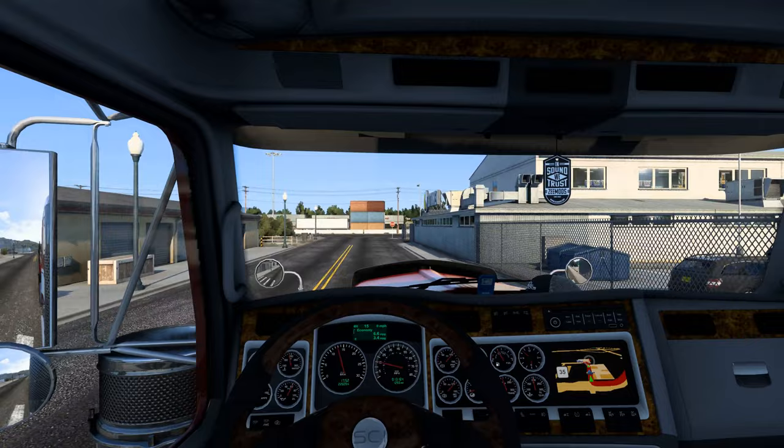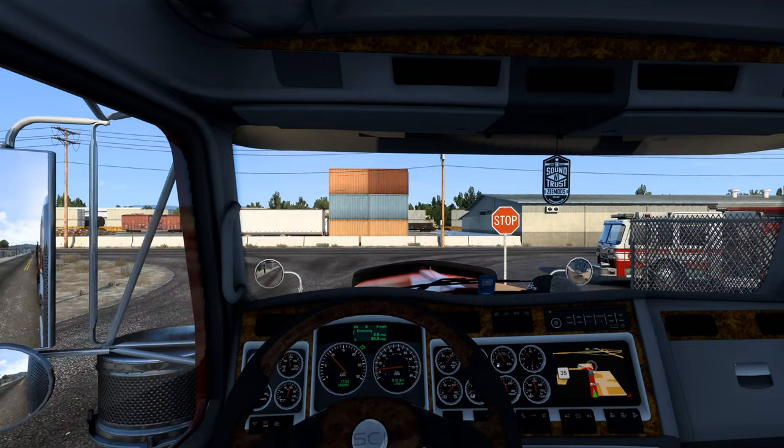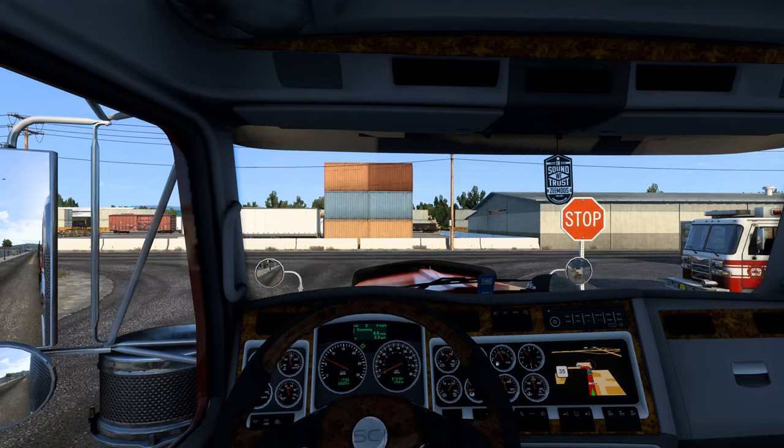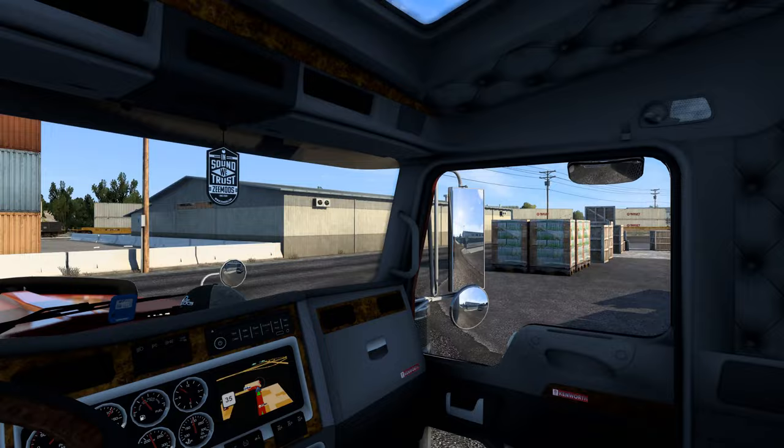Not a professional by any stretch of the imagination. Now, looks like I'm right opposite where I've got to stop. The trailer right buried in the yard. This might be a difficult manoeuvre. Oh well, we'll see. Let's inch forward, actually, just need to check left and right. Oh, nothing so much there. That looks like it might be a dead end, so great, that helps.